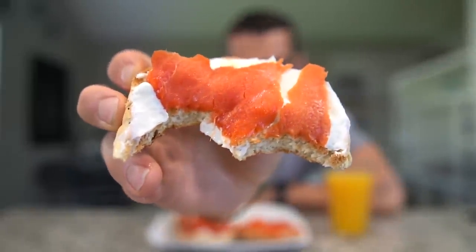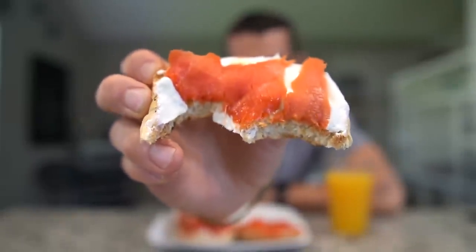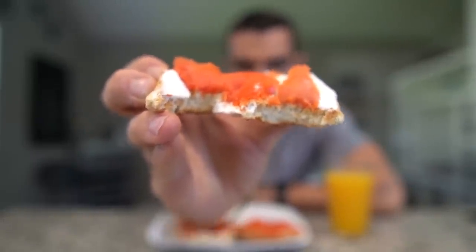We get the salmon, cream cheese on an everything bagel. Ooh, that's nice. And so the salmon has a smoky flavor, and the bagel is cooked just perfectly. And then the cream cheese comes in there and just mends the two together. I think I definitely need to start eating this more often.